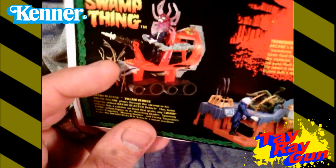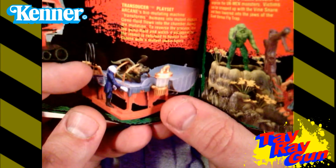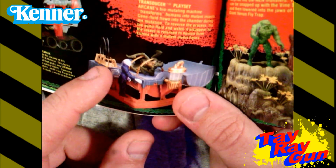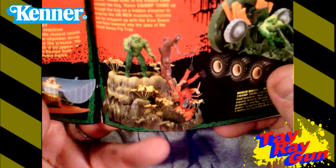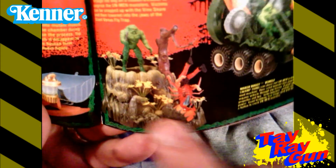And then that Bayou Blaster I thought was always pretty cool. Transducer playset. This is probably one of my favorites, and I finally have mine completely put together with this mask set here, but I don't have the stickers, so I'm trying to find stickers for it now, or like a reprint. And there was a guy I was talking to that might have had them, but I can't get the download to work. That Trap playset I thought was pretty cool.